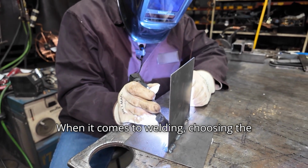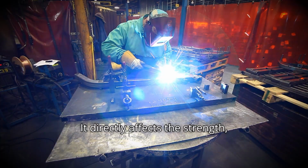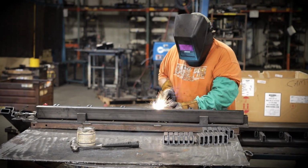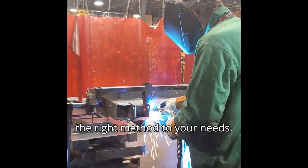When it comes to welding, choosing the right process isn't just technical. It directly affects the strength, appearance, and cost of your parts. At Swisher Contract Manufacturing, we use TIG, MIG, and MIG Pulse welding to match the right method to your needs.